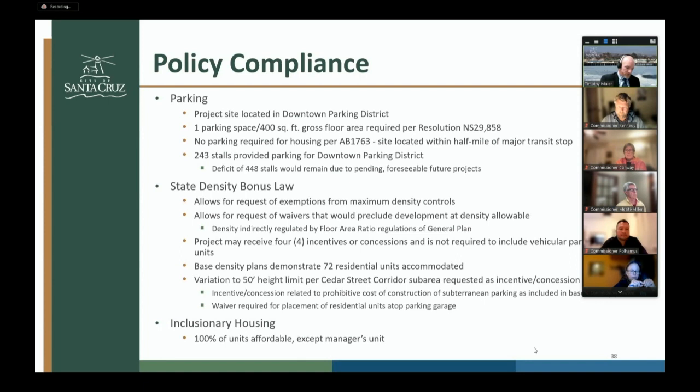Due to the project's affordability levels and location within a half mile of a major transit stop, the project remains exempt from maximum density controls. With 124 residential units proposed, the project exhibits an FAR of 4.60, under the maximum FAR threshold of 5.0 allowable by the general plan and the designation of RVC on land within the city's downtown plan area. Without the requested waiver, the proposed development would be physically precluded from development of the number of residential units allowable for consistency with state law and the city's general plan, in which residential density is indirectly regulated by FAR.